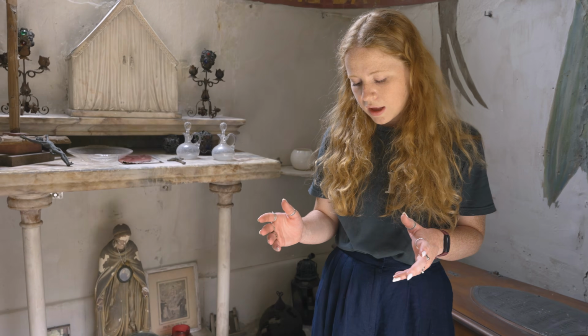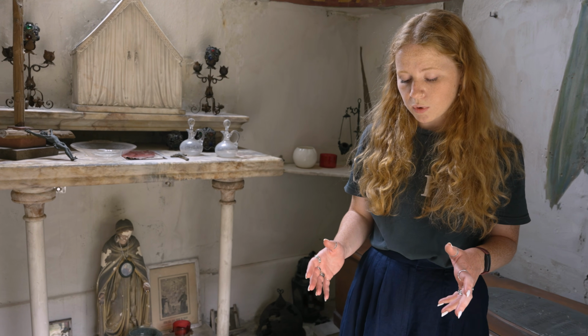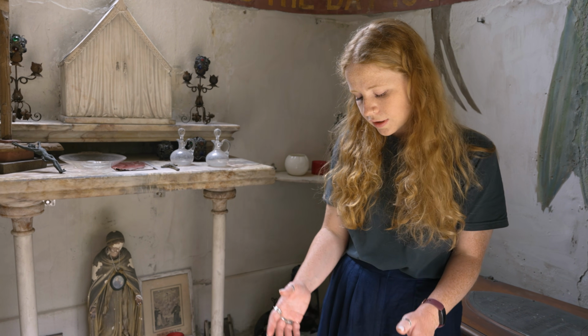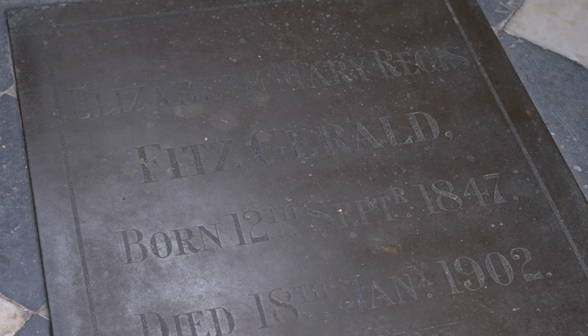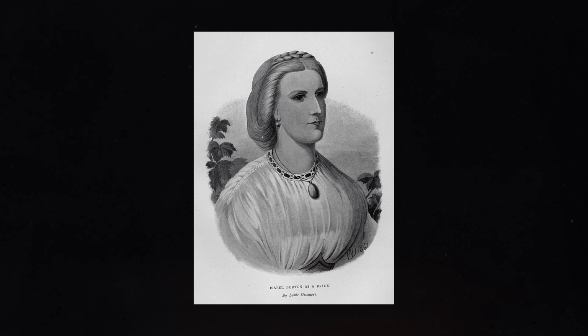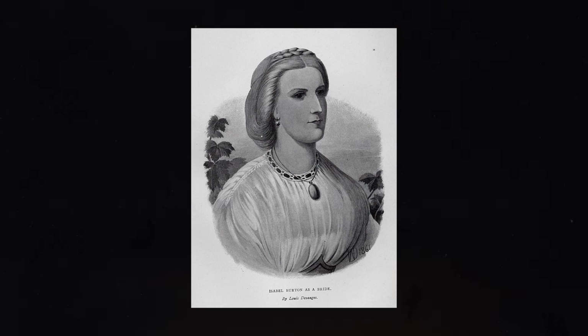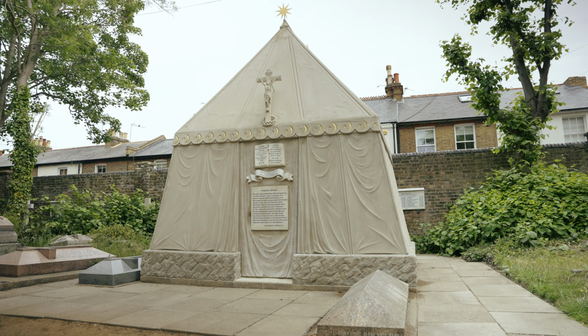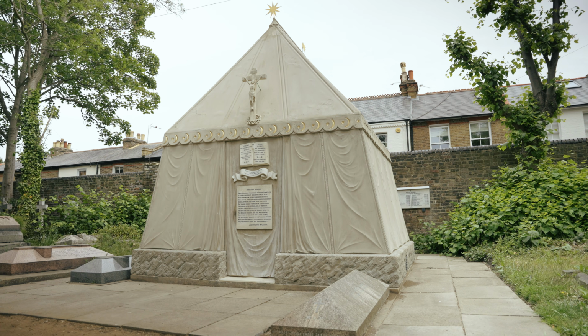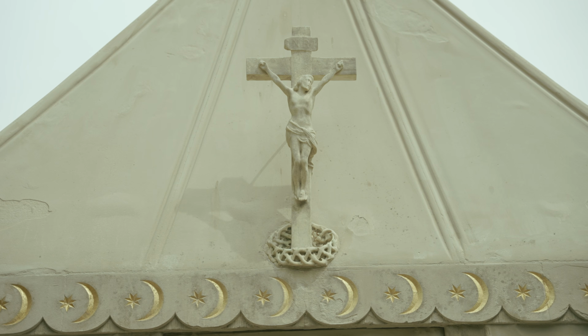Isabel's sister had lost her husband in 1891, and the sisters clearly shared a very special bond, with Elizabeth interred into the mausoleum in 1902. Isabel intended the mausoleum to be a lasting testament to her husband, and a place that followers of his could pay their respects. Unfortunately, in the 1950s, the mausoleum was vandalised.